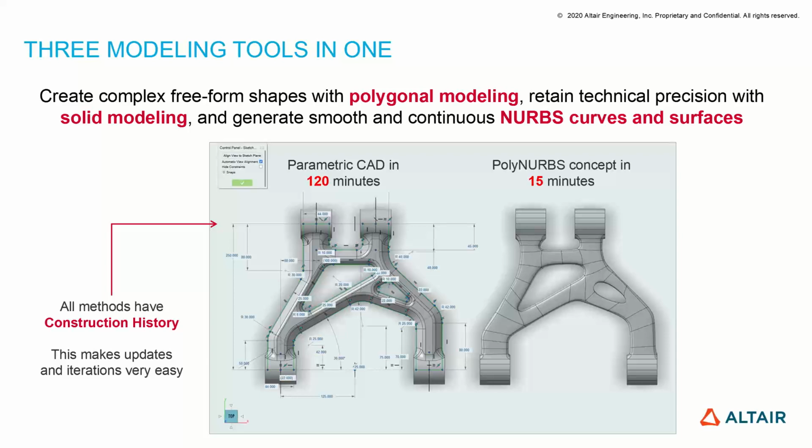But at the same time, if you want to rebuild something that is pretty close to the design, but you don't have to worry about having all the data at hand, you can still do that using some quick PolyNURBS modeling, which is like a 15-minute rendition of this 120-minute version you see here.